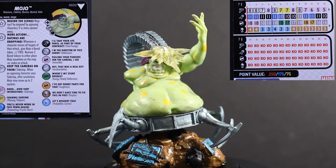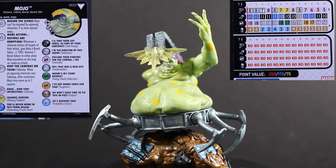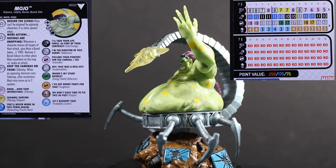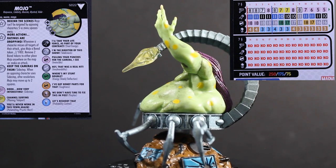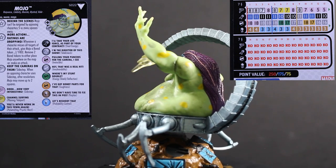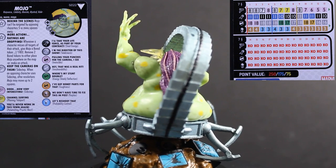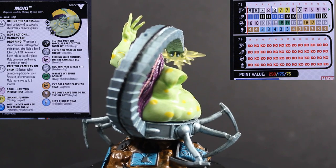So it's important that it's for friendly or opposing, and those board tokens actually accumulate pretty quickly from what I've seen, so that is definitely a stellar ability. Then, the special on his movement is called Keep the Cameras on Them. Sidestep. When an opposing character uses sidestep, after resolutions, Mojo may move up to 2 squares. So basically, if somebody breaks away with sidestep, you're able to sidestep right next to him again, which is fantastic.